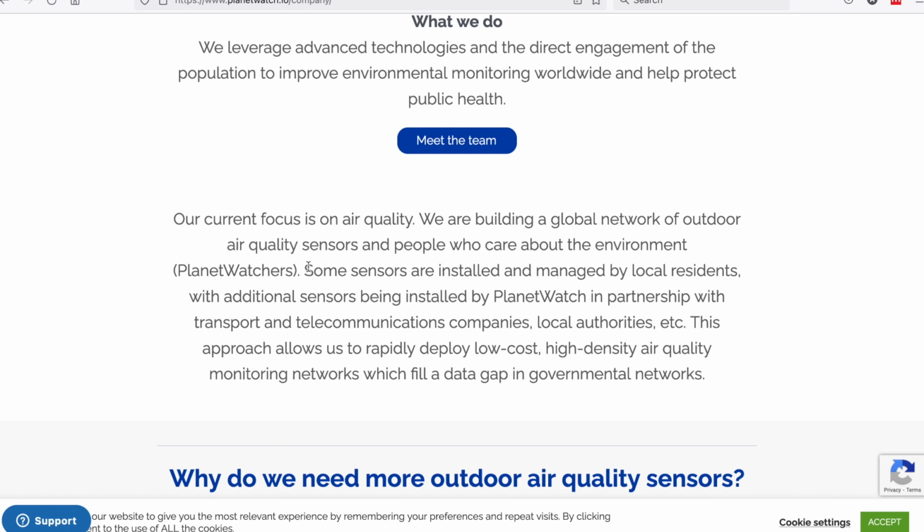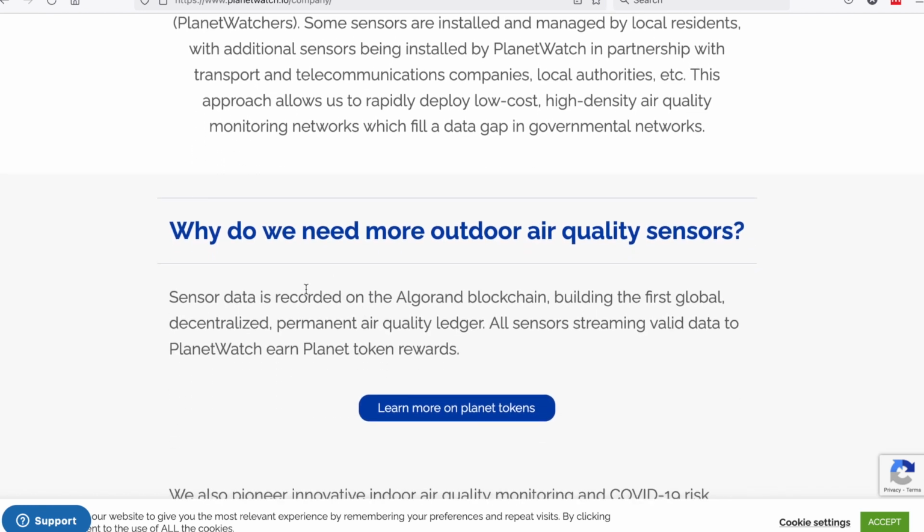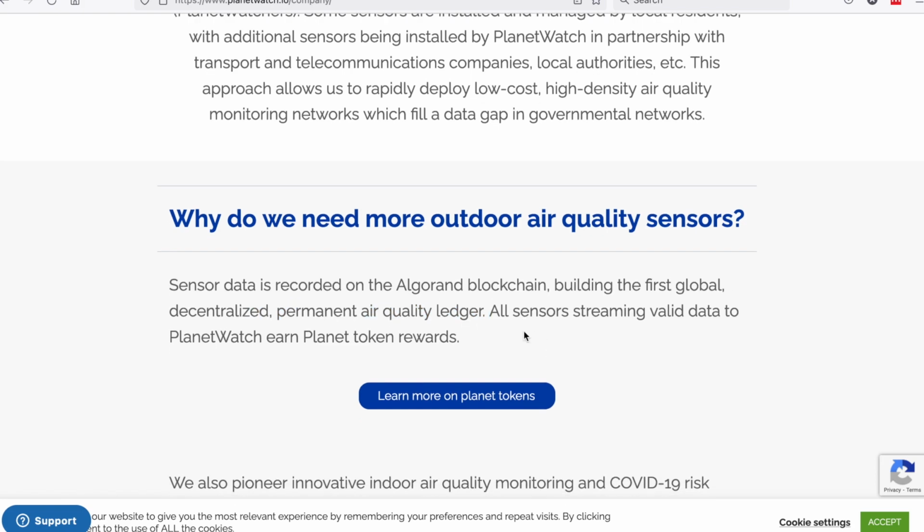They can deploy low-cost, high-density air quality monitoring networks which fill the gap in data, because let's be honest, at the moment there are a number of air quality sensors in cities, but they're very few and far in between, and they don't actually provide an accurate representation of air quality in the given location.